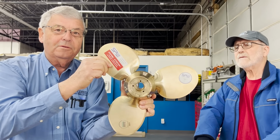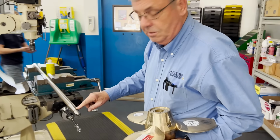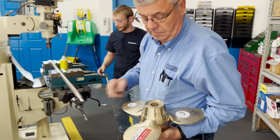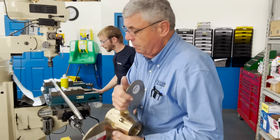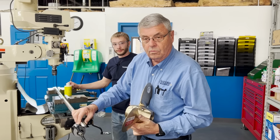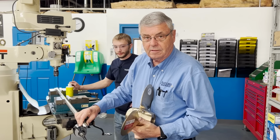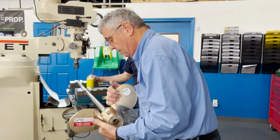Here's Arabella's new prop. These tapers are done to a 1 in 16 SAE tolerance, and the same in the propeller. What's required is a minimum of a 70% contact on here. We shoot for over 90%, closer to 99%. So we'll see how this actually fits on there.